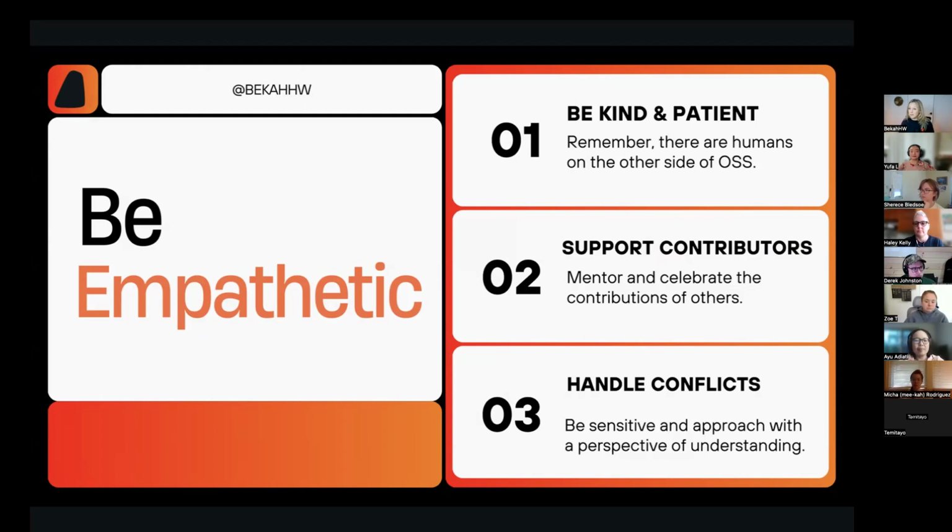It's also really great to celebrate other people's contributions. It feels really good when somebody is recognizing you, and maintainers try to do that frequently, but it's great when your fellow contributors do that as well. So another great way to contribute to open source and to help create a welcoming and safe space is to recognize other people.